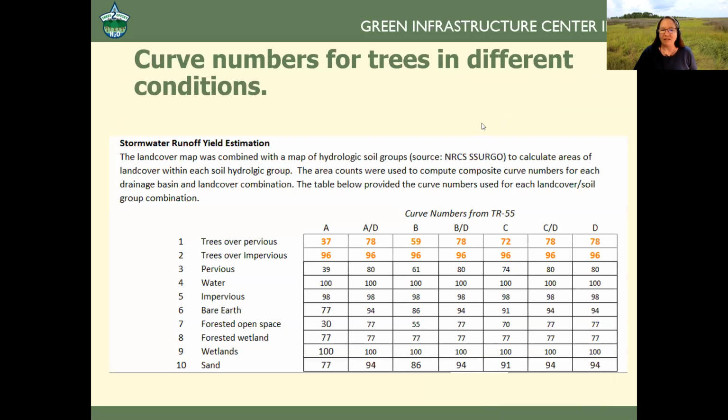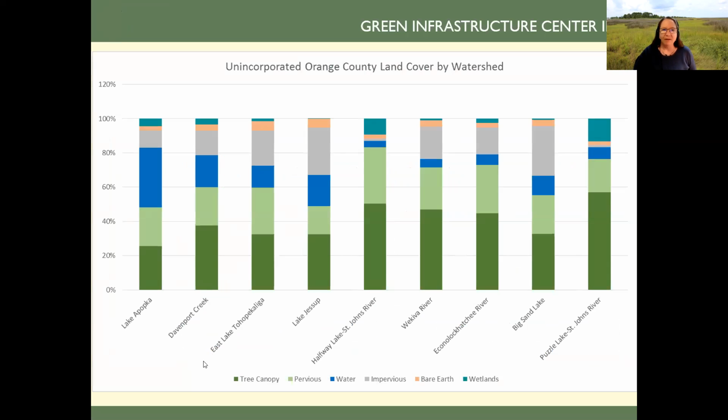All right, and then trees in different conditions have different curve numbers. And the model that we built allows the user to change those curve numbers if they disagree. So for example, in one of the cities that we worked in, actually in Wilmington, North Carolina, they had some sandier soils than we were giving them credit for. And so they changed some of those curve numbers to reflect local conditions. So we worked with Orange County to make sure that they agreed that these curve numbers make sense. All right, and then we can look at land cover by watershed for all of the different types of land cover for each one. And this data then goes into our model. So we know what's being absorbed and what's running off.